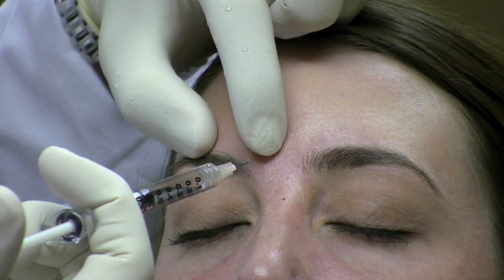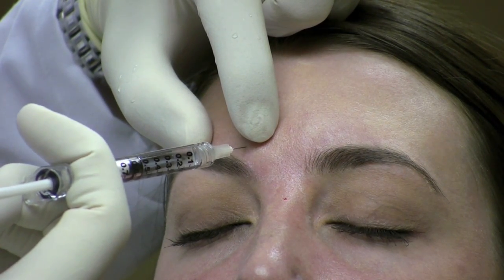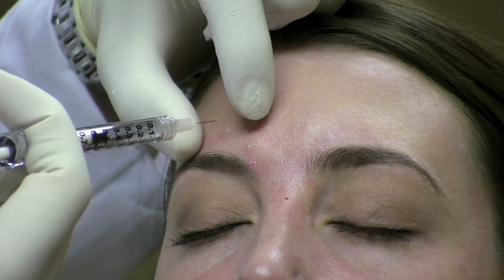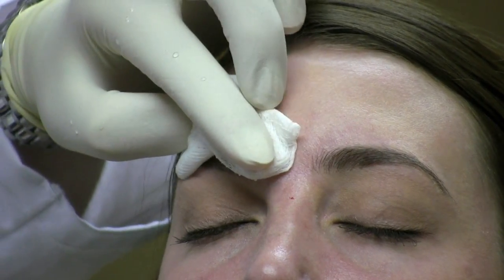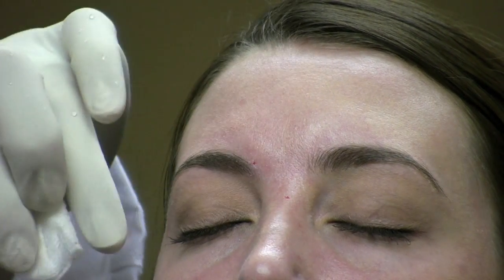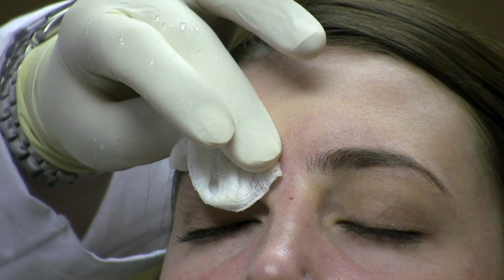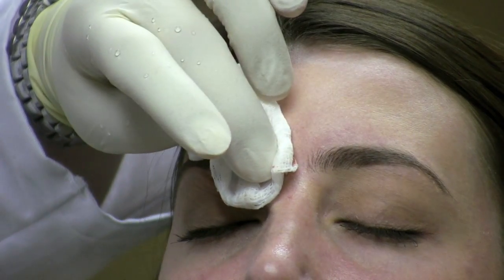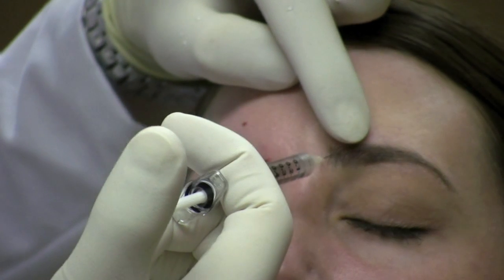And I go along the depressor supercilii, inner head of the corrugator, all the way to the outer head of the corrugator muscle. And I get a little bit of the outer portion of the orbicularis muscle. The lateral or outer part of the eyelid muscle, the orbicularis, actually contributes to formation of lines between the eyebrow. You don't want to be too aggressive out there because that'll drop the position of the brow. Then I go to the other side, repeat the same way.